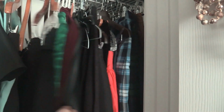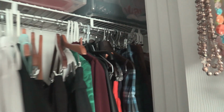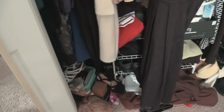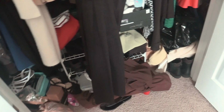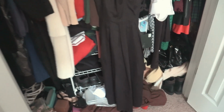I've lost a bit of weight, so some of these garments in reality are just too big and I need to let them go. On the floor we have shoes and purses and home decor and clothing and just about everything and more in between.